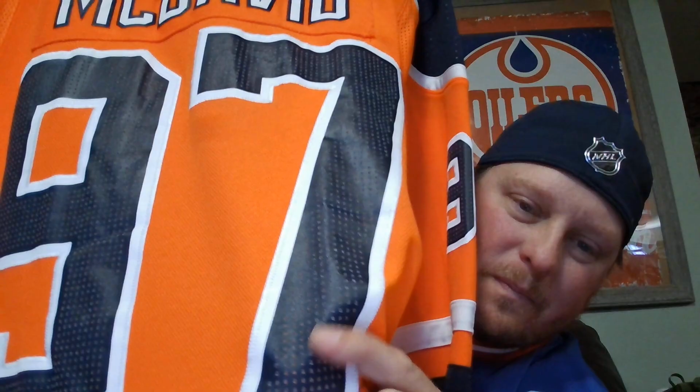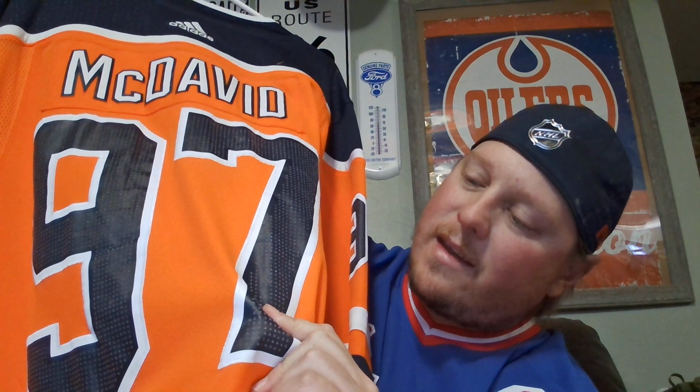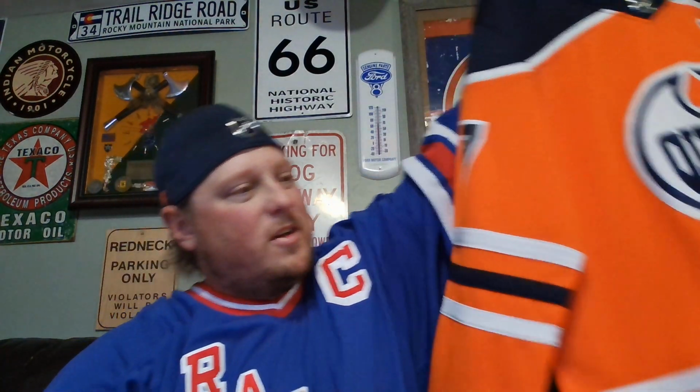And then the Oilers were one of the few teams to do the weird, like, I don't know what that's called, but it's like pot mark numbers. I don't know. I'm not a fan. It was all right. It stuck around longer than it should have. Now, that being said, the white version of that jersey was gorgeous. That dark blue on the old school white was amazing.